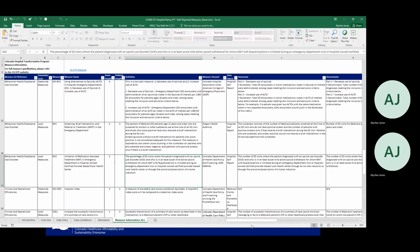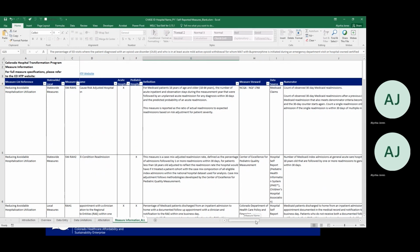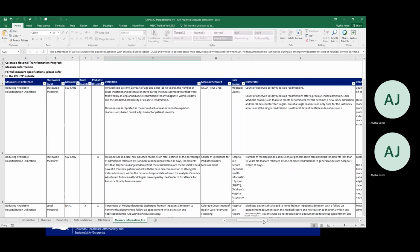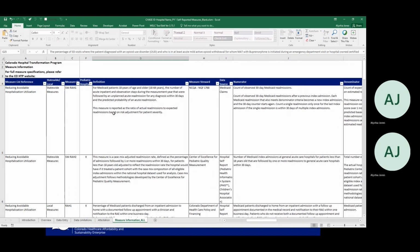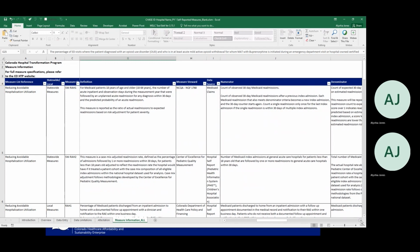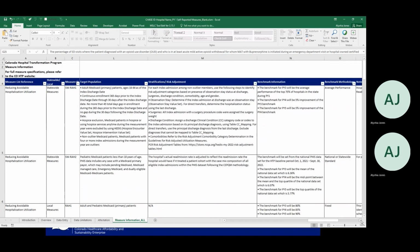And then we have the Measure Information All tab. I know that's pretty small, but it basically gives you an overview of the measure specifications. And like I said, you can filter on particular measures. You can filter on specific criteria. It may be a little bit easier to navigate in some regards as opposed to the measure specifications document. So you've got definition, who's the measure steward, data source, numerator, denominator definitions, target population, stratifications and risk adjustments.